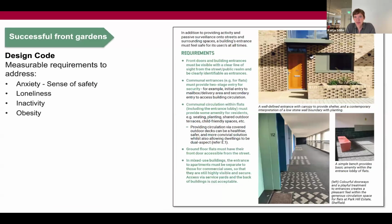I'm going to rush through these because we want time for discussion. Just a couple of examples, in particular, how it could address sense of safety, anxiety, loneliness, inactivity. That is about the communal entrances. It is about the communal circulation space where people can come together, where you can bump into your neighbors and have a conversation, talk to each other, get to know each other. This is particularly important also with the lens of the elderly population. Then it's about the safety, feeling safe on the street, as you come home and leave the house. About the ground floor, the flats, the lighting, those elements, absolutely critical.